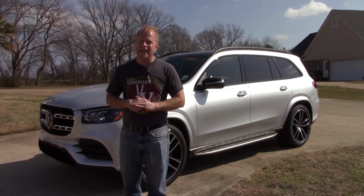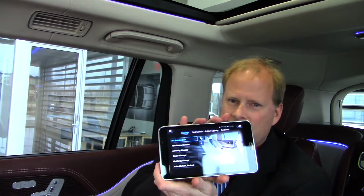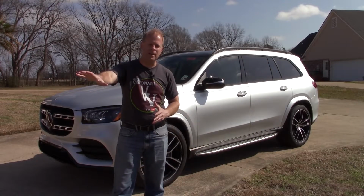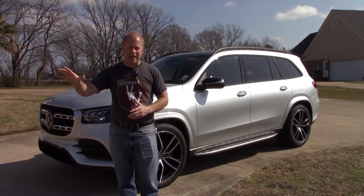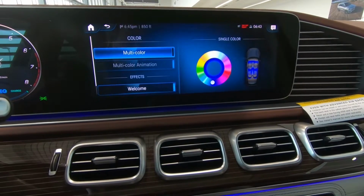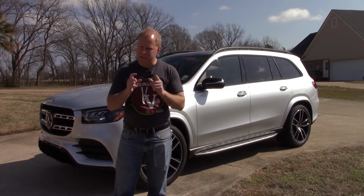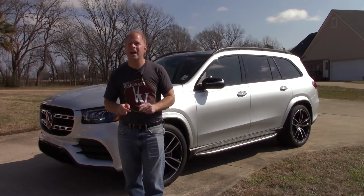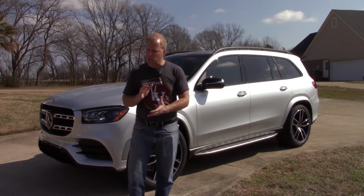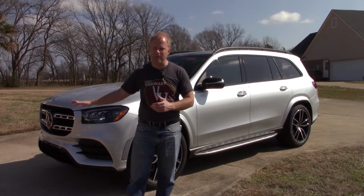That also means that you don't have that really cool touchpad that the 600 has, where you can control so many things throughout the vehicle. Everything that you can control through the MBUX system, that 12.3-inch touchscreen in the front, you can also control from that touchpad in the rear. That is a really cool feature, but not here. That also means the price tag isn't quite as high, but you still get a tremendous luxury SUV that has quite a bit of performance under the hood, as we'll talk about in just a minute.